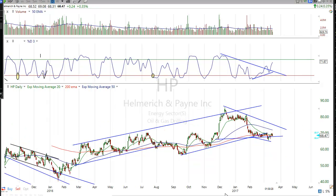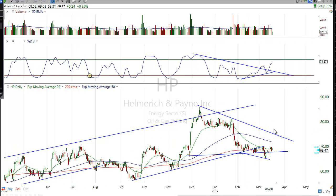All right, let's just move on. We've been discussing the oil and gas industry: drilling, refiners, the service sector, everything like that. They've all pulled back, and a lot of them have given us divergent setups. This is one of the nice divergences, HP.